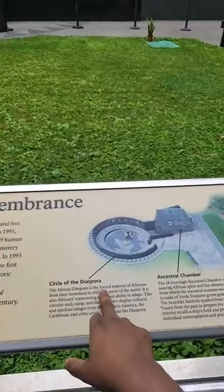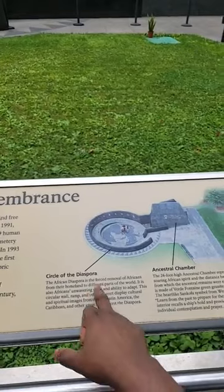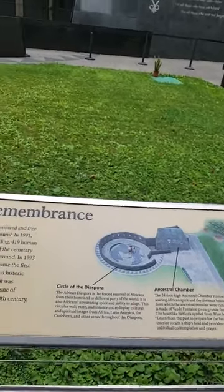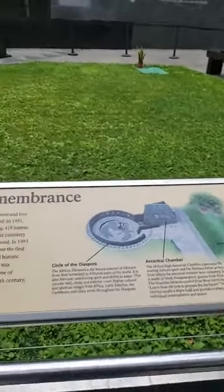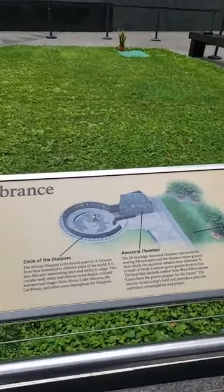The African diaspora is the forced removal of Africans from their homeland to different parts of the world. So it's not just here, the United States. If you go to other parts of North America, Canada, Mexico, Cuba, Costa Rica, our people were sent there. If you go to South America, right?